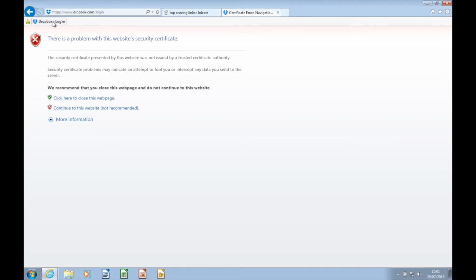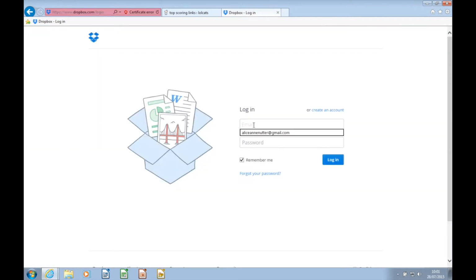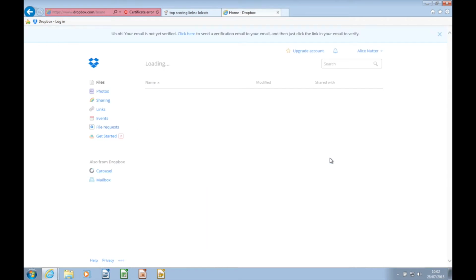Now that's odd. There isn't usually an error here. There must be something odd with the Wi-Fi, no matter. So Alice clicks through the warning, just like everybody else does, and is presented with a familiar logon screen for Dropbox. Phew, it's working. Alice logs in, soon to be the hero.